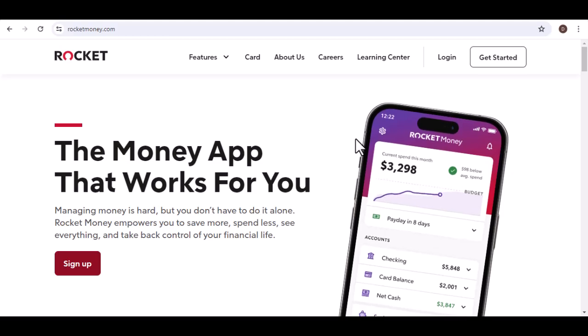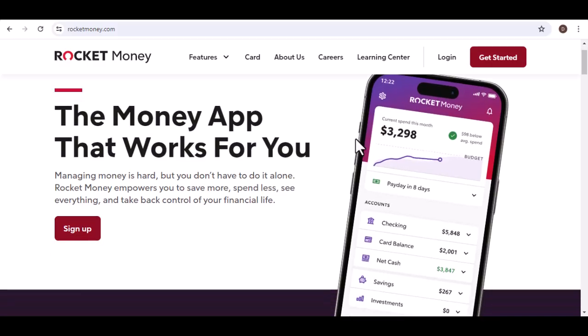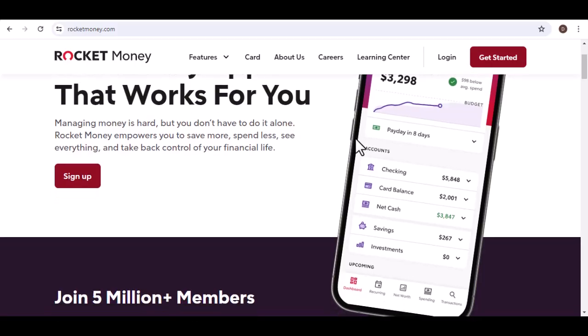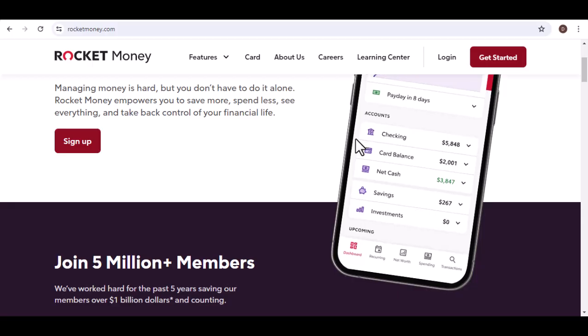Have you ever felt trapped by a subscription you no longer want, only to find the cancellation process is a total nightmare? It's a common frustration, and one of the main reasons many people turn to apps like Rocket Money in the first place. But what happens when you want to cancel your Rocket Money premium subscription? Is it just as easy as they make it for other services?